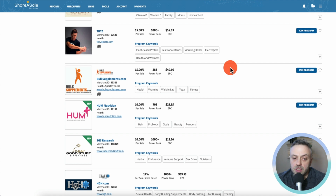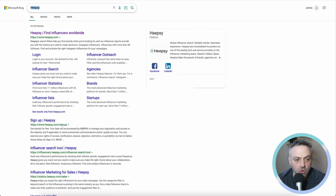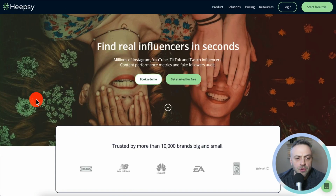And the next thing is we need to find a traffic source, okay? And I'm going to show you a very unique traffic source, okay? If you go into Google and you Google for Heepsy, that's HEEPSY. You're going to find this website. We're going to click on this website and you're going to end up here, right? Find real influencers in seconds. Millions of Instagram, YouTube, TikTok, and Twitch influencers, content performance metrics, and fake followers audit, right?